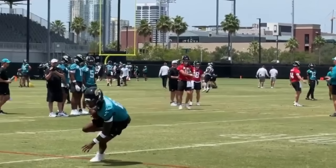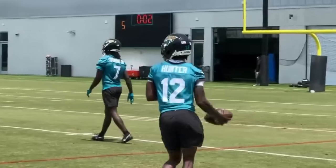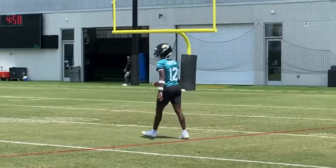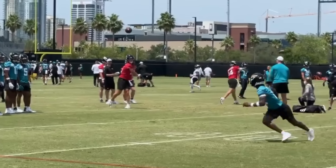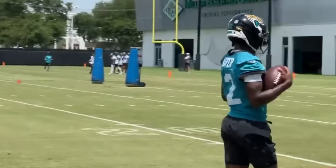I think he can do both. It's just a matter of when and how it takes place. If I had to guess, I'm going to say he's going to settle in at wide receiver early on in the season, and then by week 7, week 8, you're going to see him really playing 80, 90, maybe even the entire game. I really do believe that.